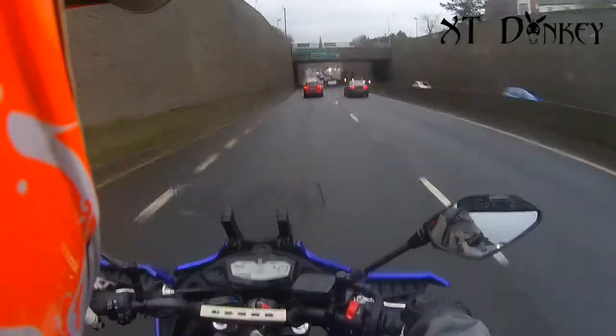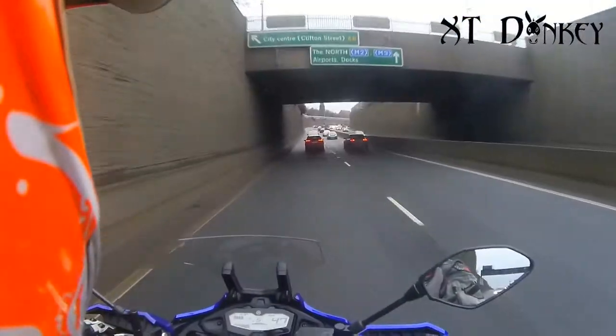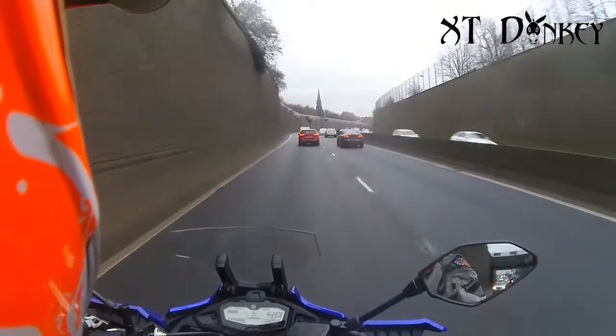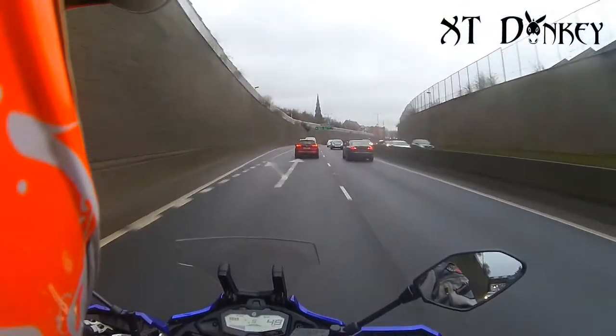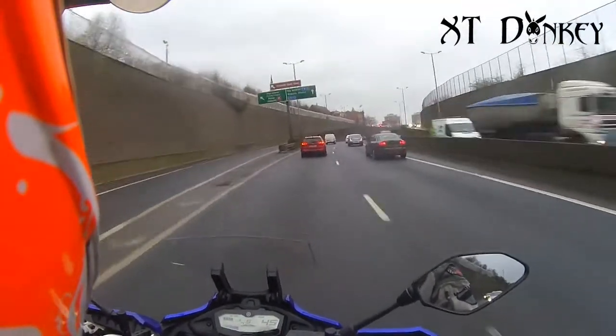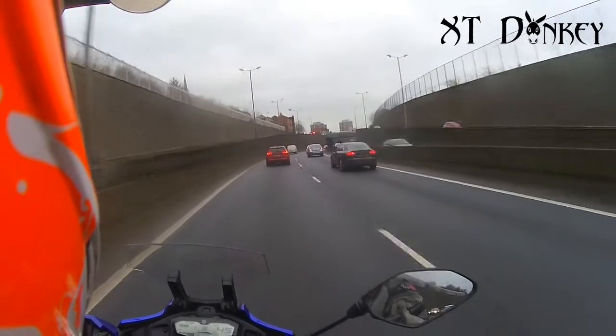Not like the bigger version where I did say that it lacks character. This one is actually a lot more. It's got a wee bit of, it's got character. I don't actually know yet. I've only been on it for like a handful of minutes.